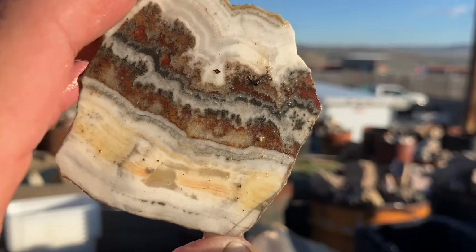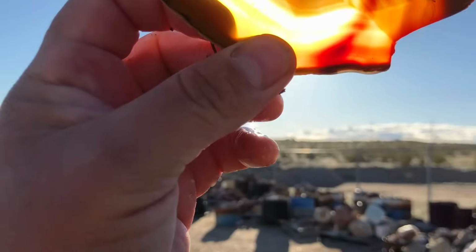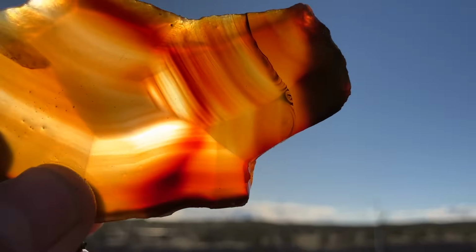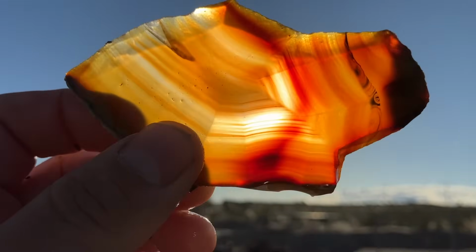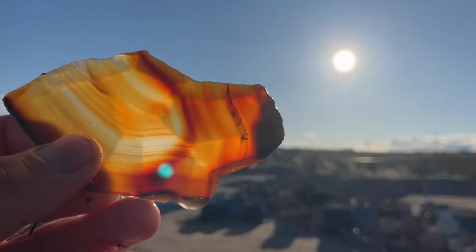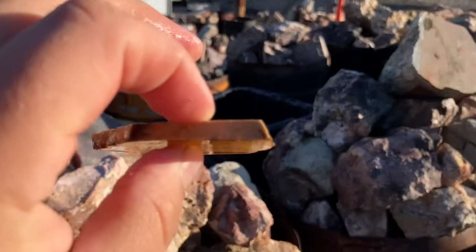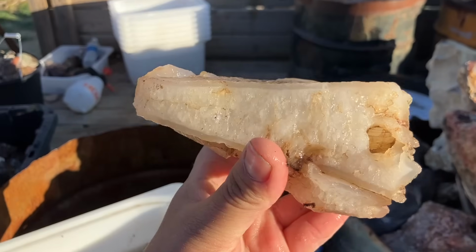Here's a little slab of silver lace and a slab of carnelian. They used to sell slabs here. Yeah, you can see here, maybe not on camera, I can with my naked eye right there in the corner, almost a little bit of play of iris. It's a little too thick. It has to be like half that thickness. Yeah, this is special right here.